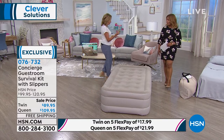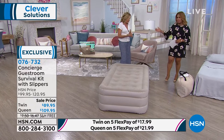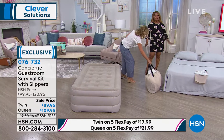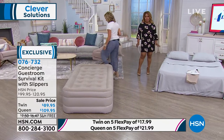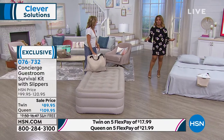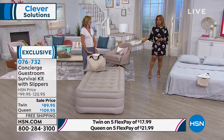A lot of people get the queen just for movie nights at home. I mean, sleepovers. That's what I was gonna say. Unexpected sleepovers, guests, company coming. This is far more comfortable than a sofa can ever be. Oh my gosh. We always feel guilty when you don't have an extra bed or an extra space for a guest. Now you do. Problem solved. This is gonna be the solution.